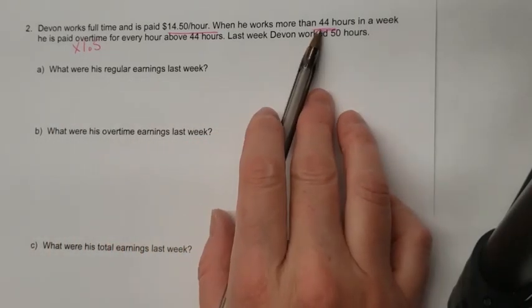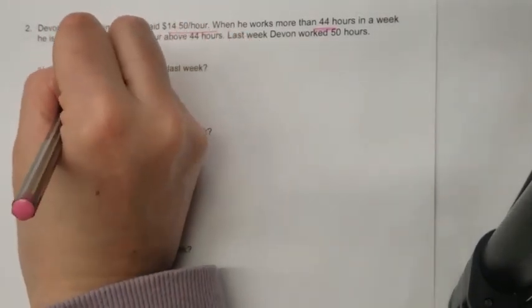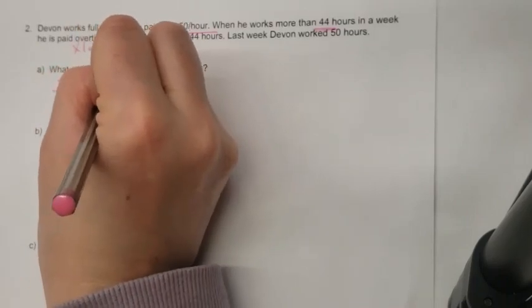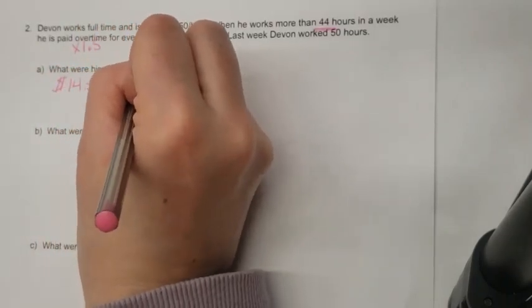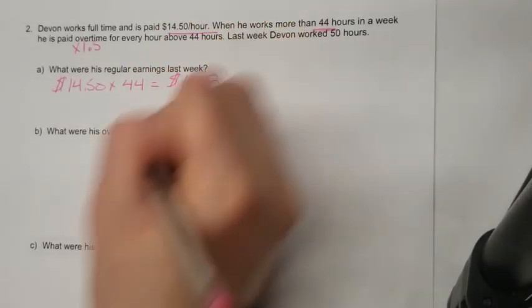So for a normal week, that's 44 hours. You simply take his hourly rate, which is $14.50, times how many hours he normally works. And that works out to be $638.